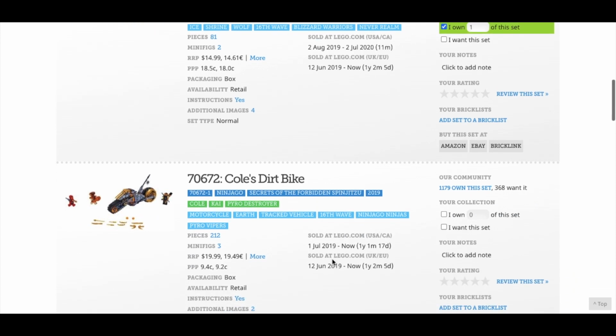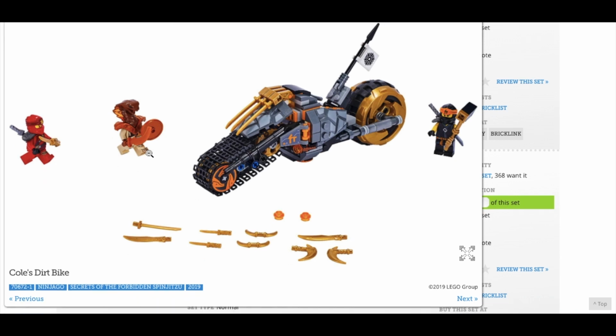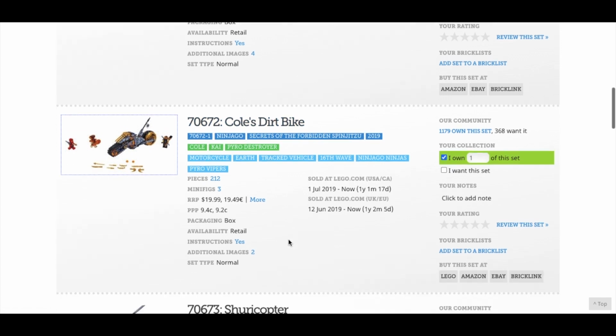Now, Colt's Dirt Bike. This is another set I own. I could recommend you guys get this set, but only on discounts. I really don't think it's worth it full price because you're really not getting any story here. You're getting one Pyro Viper. Maybe if you got two of them and the staff of Forbidden Spinjitzu, it would have been worth it. But there really is no story here. So I don't really validate myself spending $20 when I just could wait. You should get it on a slight discount.